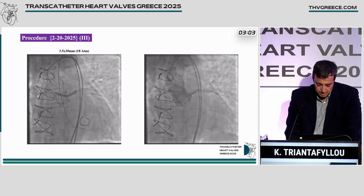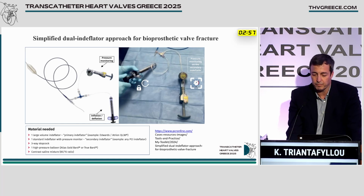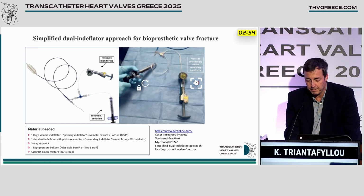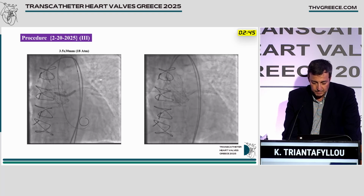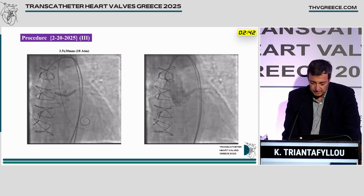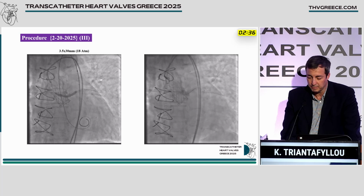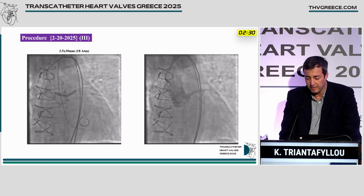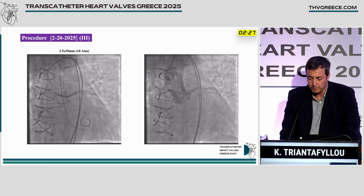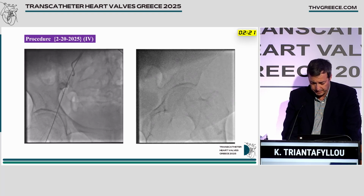We used the simplified dual inflator approach for bioprosthetic valve fracture, which can be done by one operator as is described here. And then we post-dilated the balloon of the stent once more at 18 atmospheres. We had a good angiographic result. We had also an excellent hemodynamic result with no interventional gradient. That was verified by echo, and our colleagues mentioned that the valve Vmax was around 1.5 to 1.7 meters per second. So we were quite happy with the result.